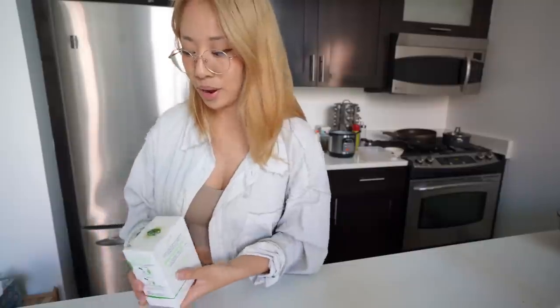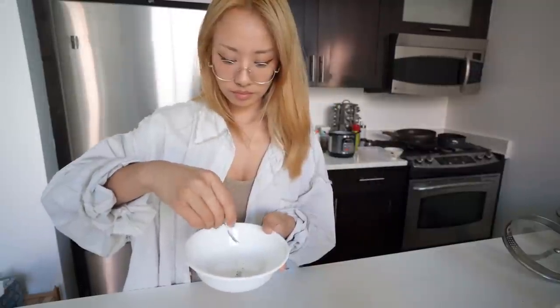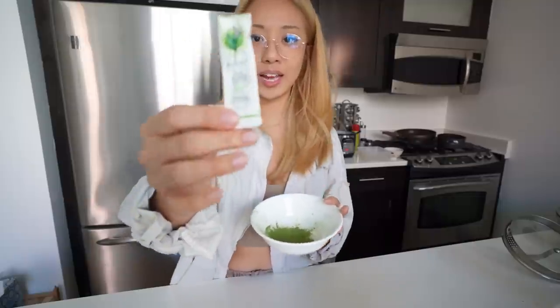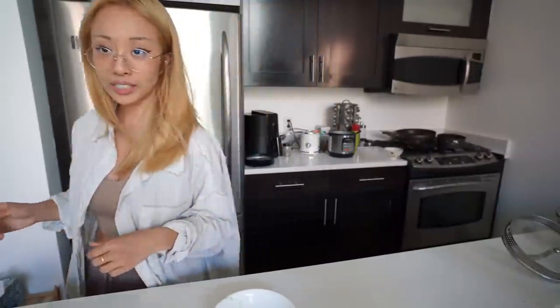Matcha, because I'm not a very heavy coffee drinker. It just makes me really jittery and a little bit uncomfy, so I usually try to stick with matcha. I'm kind of too lazy to whisk my matcha today, so I'm just popping in a Pique packet and then gonna add some water and make it a cold drink.